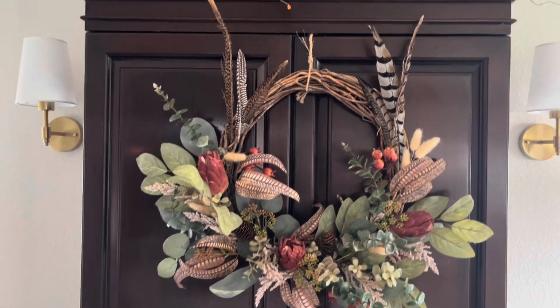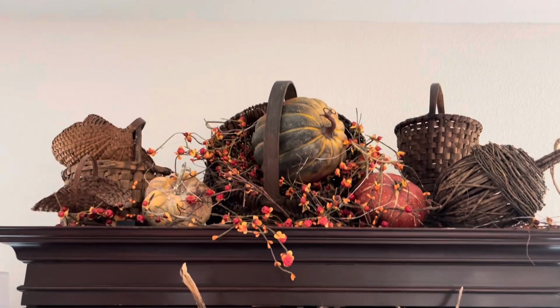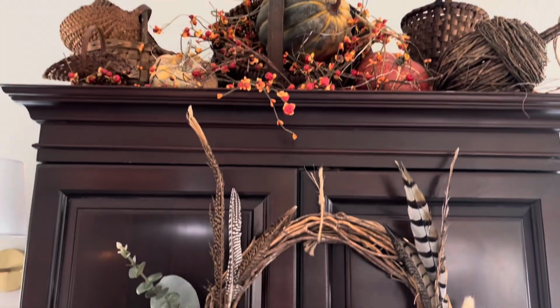Originally came from Kirkland's, and I embellished it with some feathers. And on the top, all this fall goodness with baskets and florals are up here. And at night, I have fairy lights that come on.